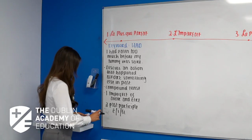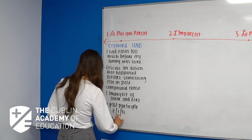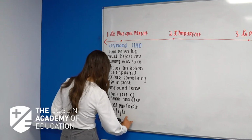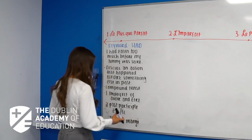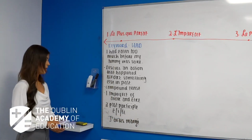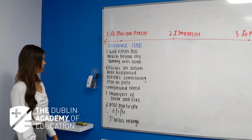So to give you an example, if I want to say I had eaten, I would say j'avais mangé. So maybe if you even want to scribble that down, just so you have an idea of what it looks like in your notes as well. Okay, so j'avais mangé, I had eaten. So the exact same as English.